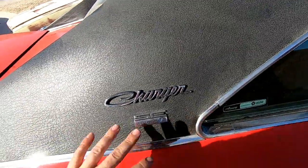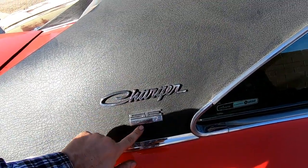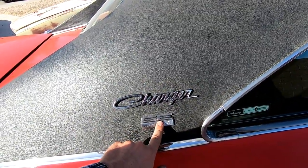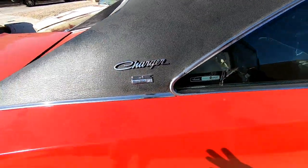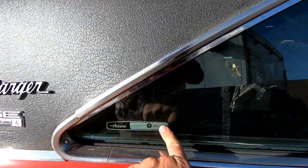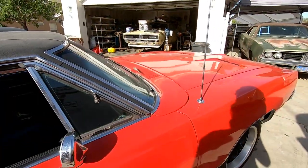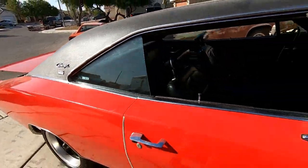Now, this isn't a big deal, but on a Charger, you either have one or the other, not both. This is an original SE car. It says on the fender tag, A47 SE car. So this would not be here, only this one. Not a big deal, but just letting people know. We know it's a factory AC car because it has this right here. Also, it has the vents in the dash, and it says on the fender tag, plus has holes in the firewall. So now we've pretty much gone over the outside of the car.